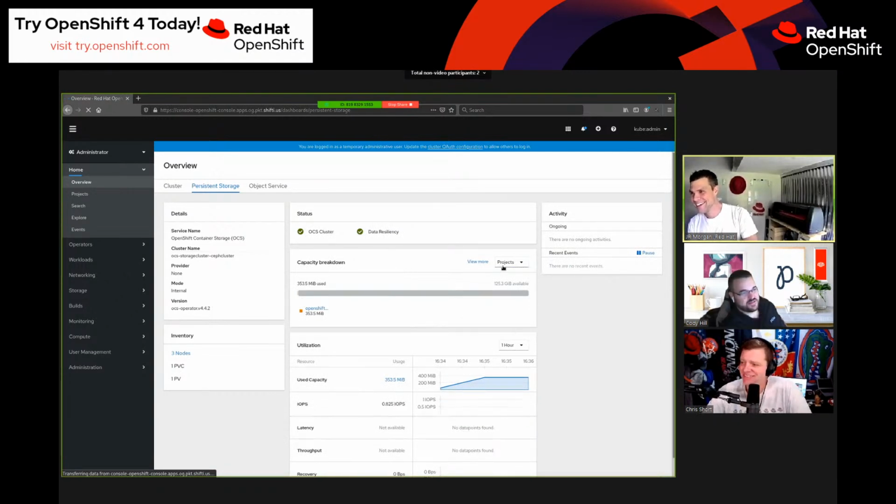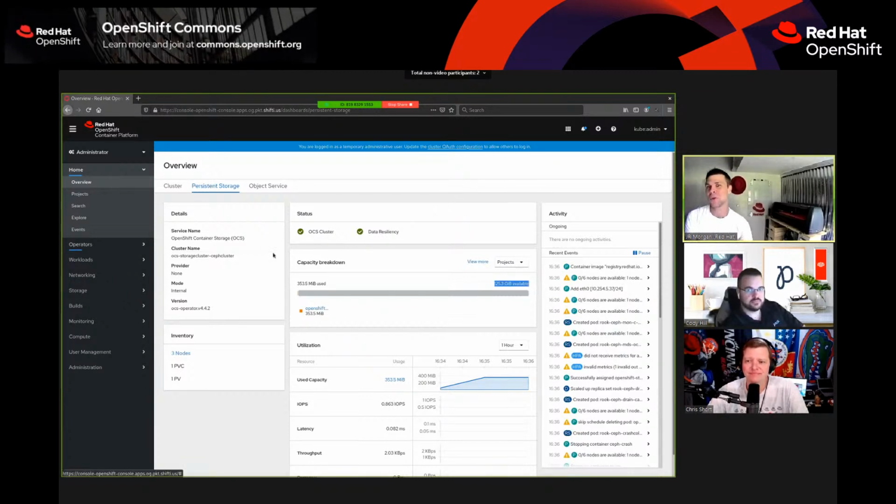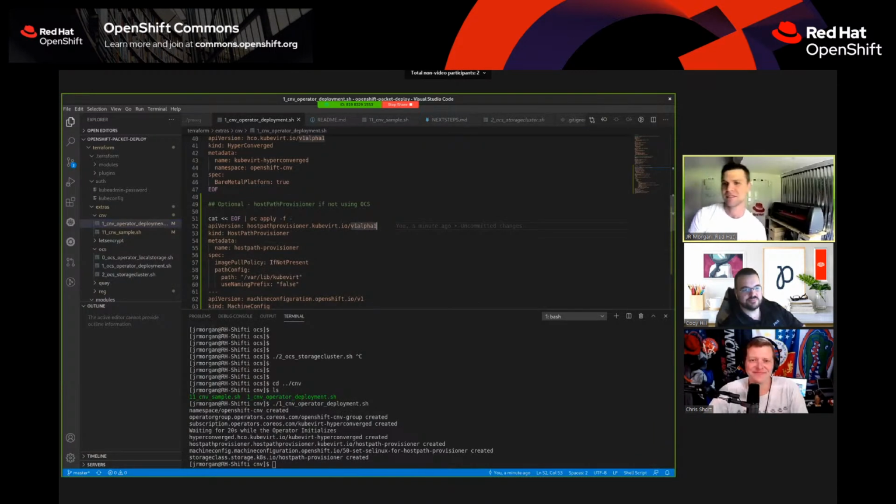Yeah. So we actually do see all the storage was initialized on here. Still waiting to populate all the metrics, but we do have enough capacity now to actually deploy a virtual machine. So once this OpenShift virtualization operator actually initializes.